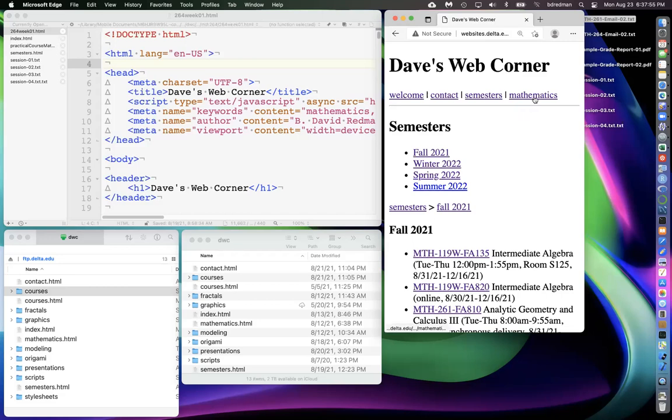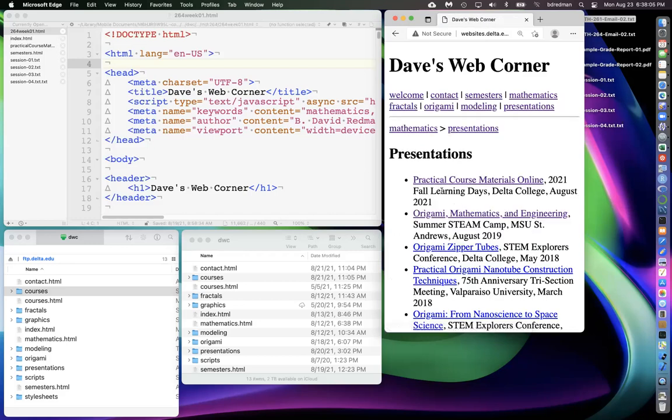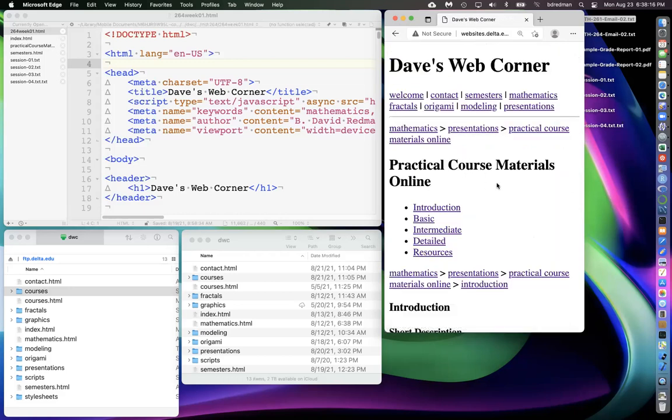So I'm going to go to the mathematics page where I share some things I know about mathematics. I'm going to go to my presentations page. The links I will put again in the chat at the end of the session. And these are just presentations I've made at various places or events. And top of the list right now is practical course online materials online. So this is organized a little bit like a course.